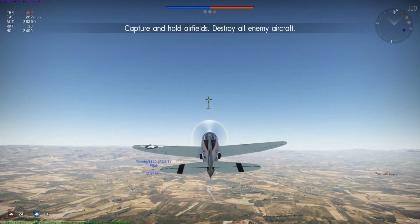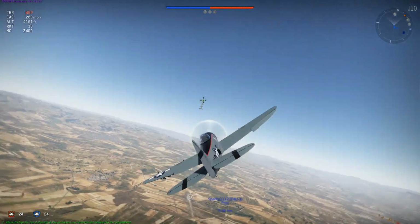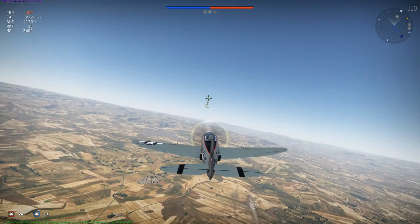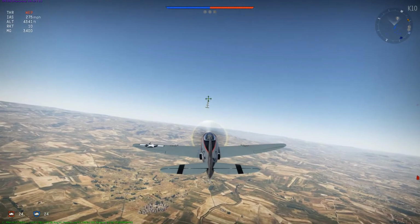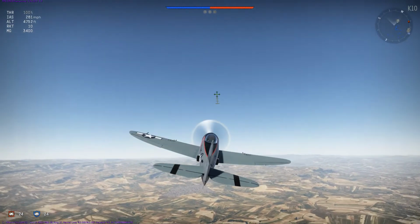Okay, so here we are in the P-47D-25. First, let's take a look at its roll rate. It's not the fastest roller in the game. So just keep that in mind when you get behind something that's really quick. You're not going to be able to roll with them.